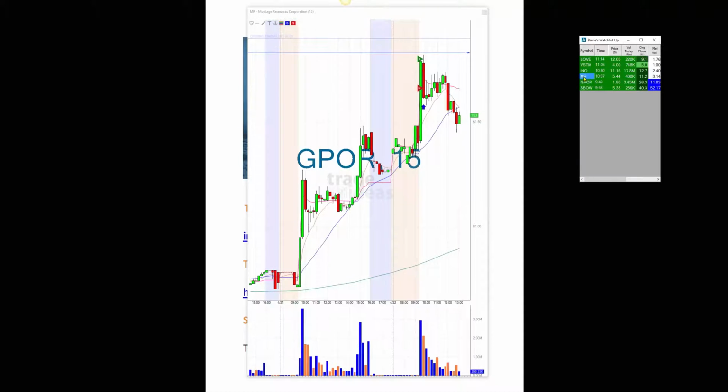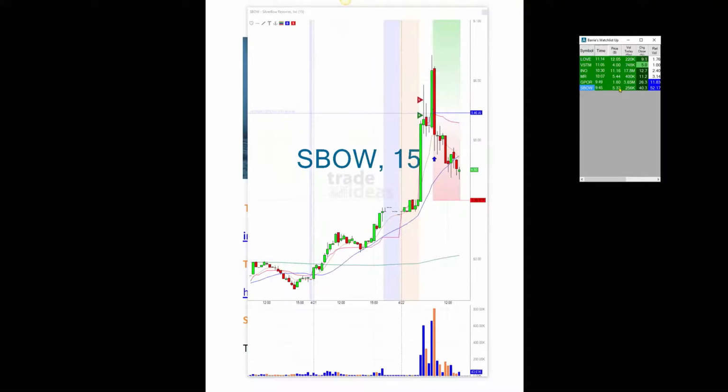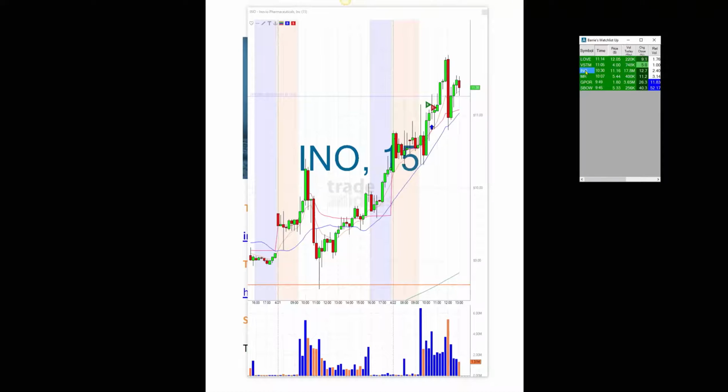This one was an interesting one from yesterday. 5.44, got up to 5.66. But other than the ESPO, which really had a nice run from 5.33 all the way up to 6.45, not a lot of action. The INO has been an interesting one though. The INO 11.16 on the alert, very, very choppy though. This, of course, is one of the virus plays, and you have to have strong will to be able to hold on through all this.